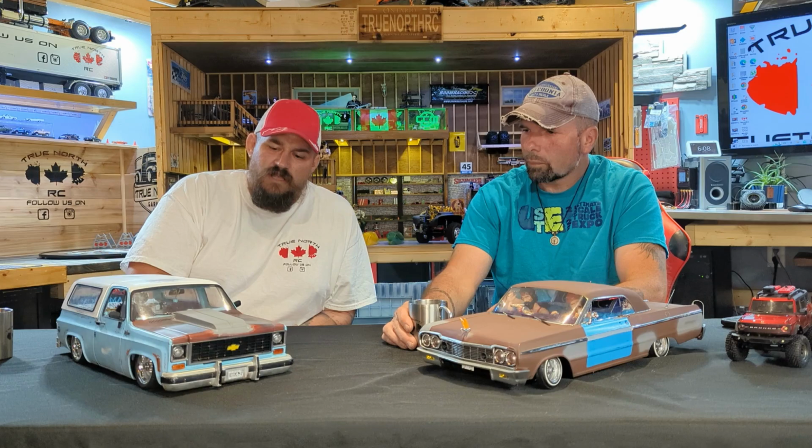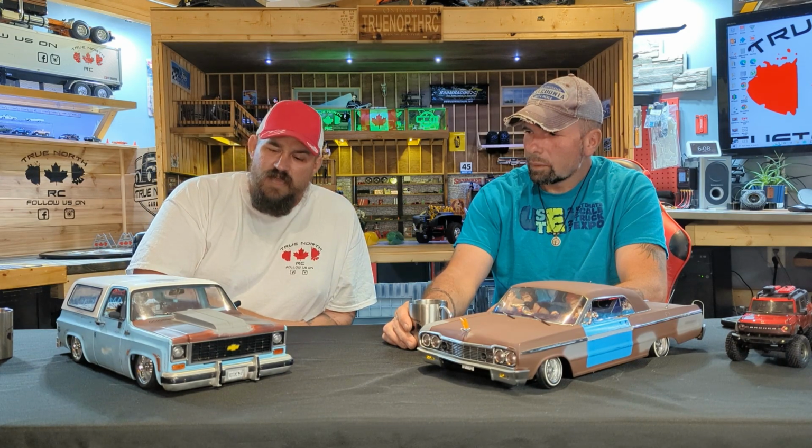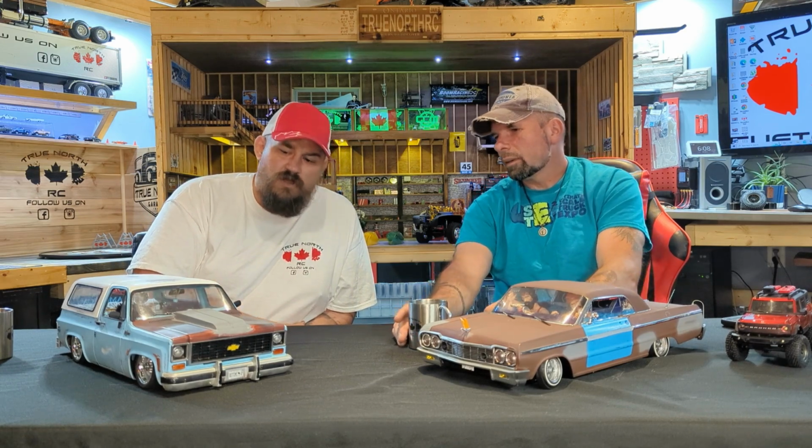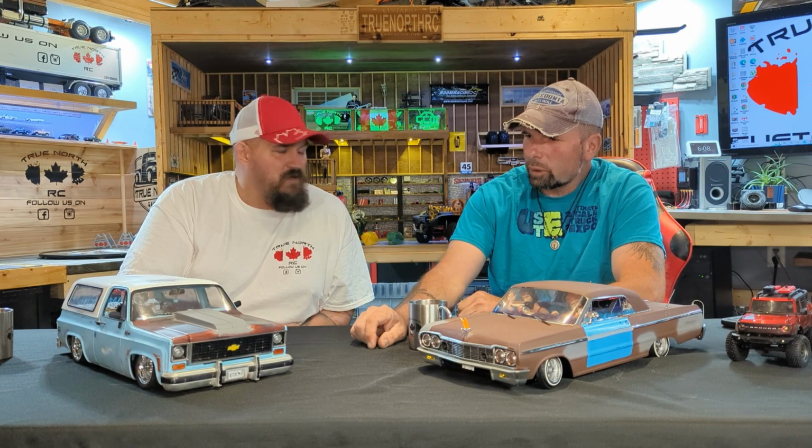Yep. So it was a little bit tricky, but I cut it all out, sat down with some styrene. I love building with styrene, and I managed to get a full drop interior that I think if you look at it, you probably can't tell that it's been chopped up.